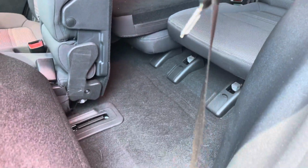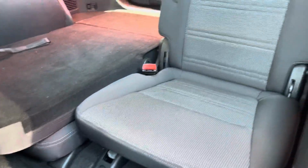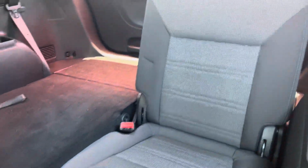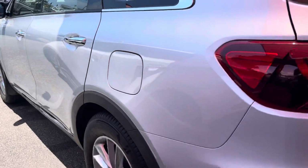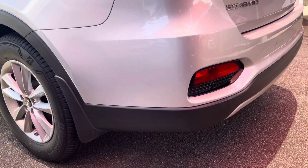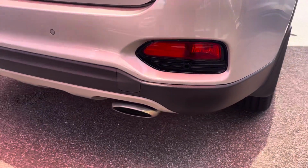As you can see the footwell there, you can move the seats back and forwards on this metal rail, and the back seats are fitted to the rear part. Fantastic. Okay, I'm going to go onto the rear bar now, to make sure there are no imperfections on the paint as well. As you can see, it's got rear sensors, 1, 2, 3, 4. Fantastic, it looks really good.